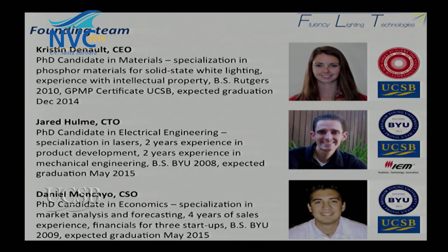So the founding team consists of myself, a PhD student in materials with a specialization in phosphors for solid-state white lighting and experience with intellectual property. Jared Hume, a PhD student in electrical engineering with a specialty in lasers, and 2 years experience in product development and 2 years experience in mechanical engineering. And Daniel Moncayo, a PhD student in economics with a specialization in market analysis and forecasting, 4 years of sales experience and financials for three startups.